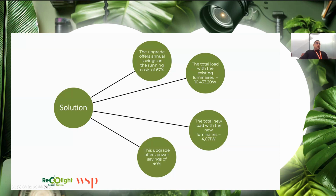lighting system. So as you can see here, originally the total power was about 10,000, and then we dropped it down to 4,000, and that was offering roughly power savings of 40% and reducing the annual cost by 67%. And by going through this exercise, we've now reduced call outs for the client to get technicians or maintenance people in to do the relamping and do the switch changes.